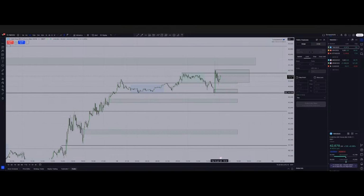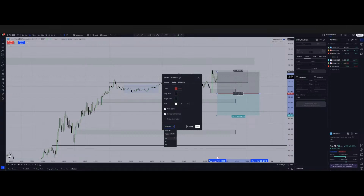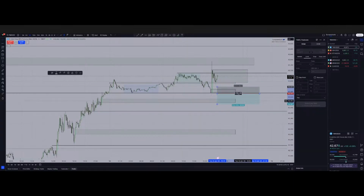The sell here down below this level is a bit conflicted because there's an imbalance left here to be filled. So if we have a sell trade, we will not get a proper risk to reward. So let's see. It's a bit conflictive after the news, as always.